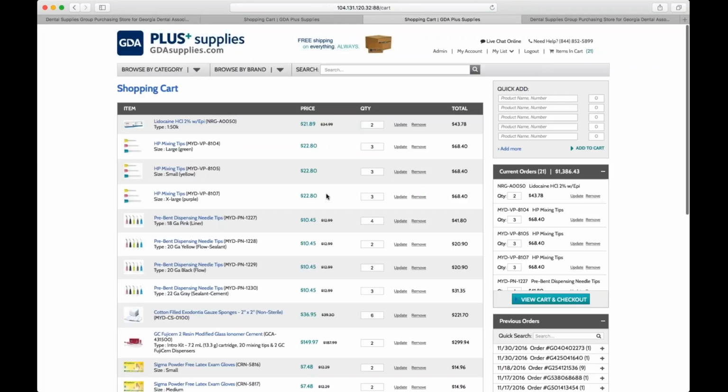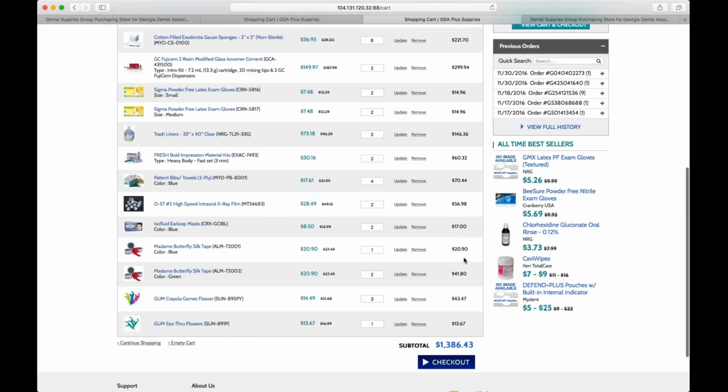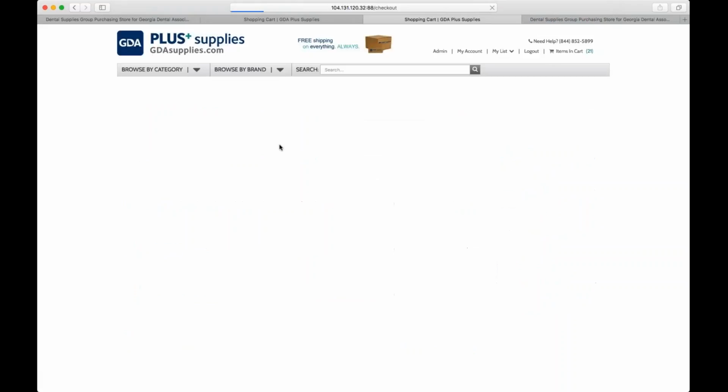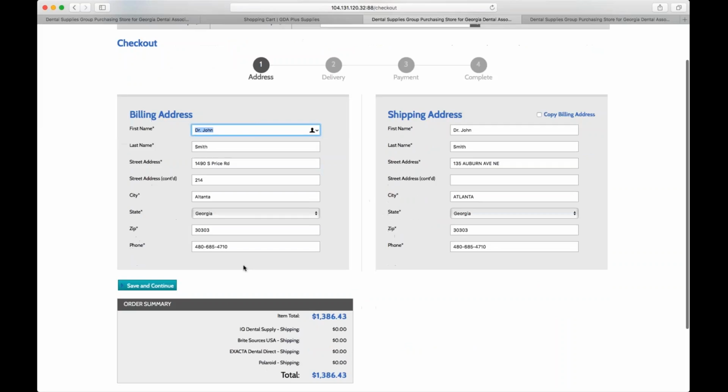And then to check out, it's fairly straightforward. You'll get the summary page. You'll want to review that, make sure you have all the items and quantities that you're looking for, and then you check out here, standard stuff. You put in your billing and your shipping address information.